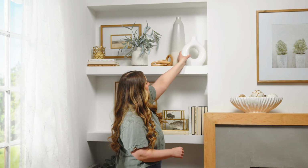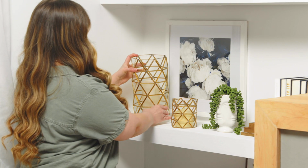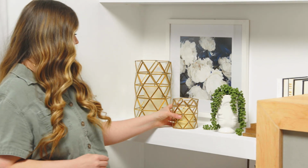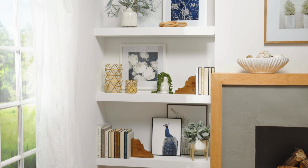Bookshelves are another easy update. The key to making them pop is combining a variety of colors and finishes. For our look, we mixed wooden accents with hints of gold. Here's a tip. When you're working color into a neutral palette, go with a single hue to add contrast without making things too busy.